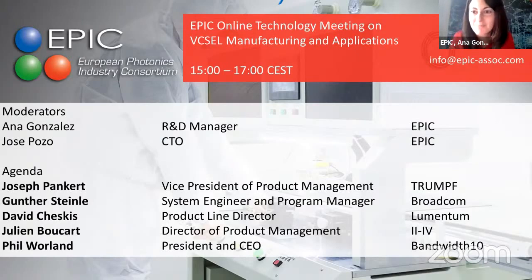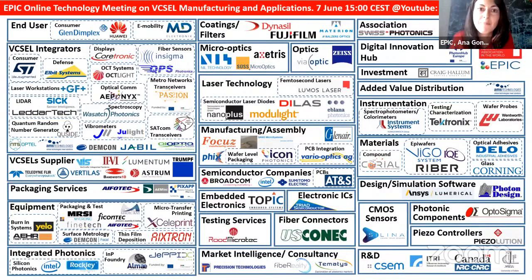And yes, we have a very nice meeting in front of us today. Here you can see the agenda. We managed to bring one of the top market leaders manufacturing VCSELs, and they are going to talk about the latest developments, also about what are the challenges for the supply chain. And here we have an amazing supply chain. So we have the companies offering epi wafer, companies offering coatings, filters, micro optics, laser technology, photonic integrated circuits, all the manufacturing and packaging, testing services, well, everything that they could need.